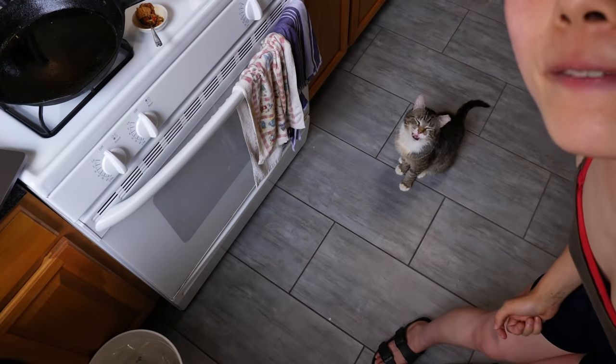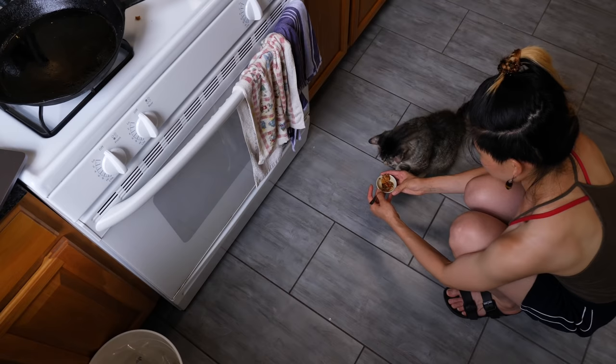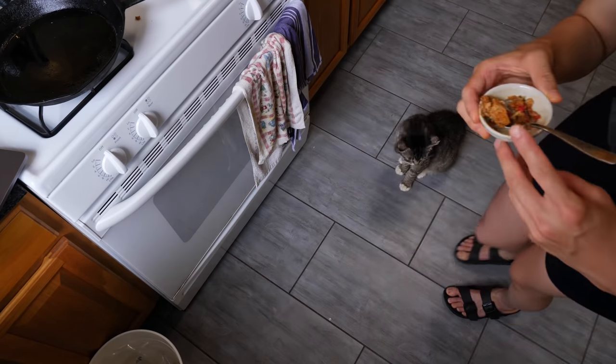Do you want a bite, Fred? What do you think? That's a no. This is a picky cat.